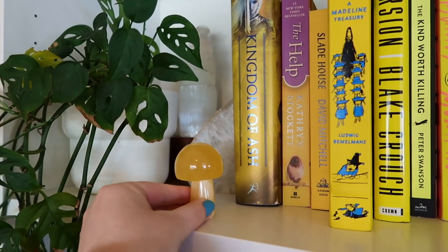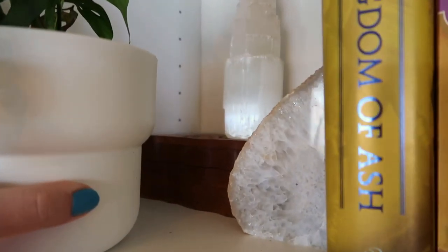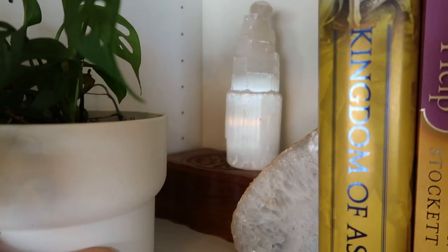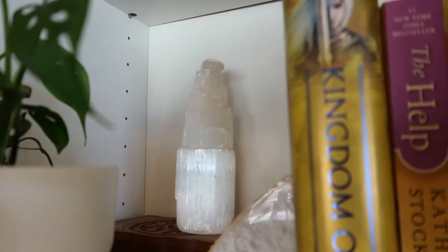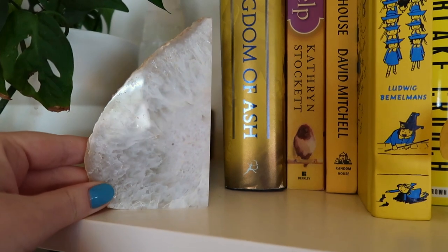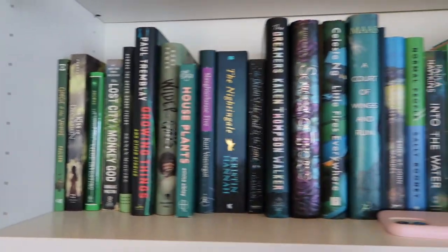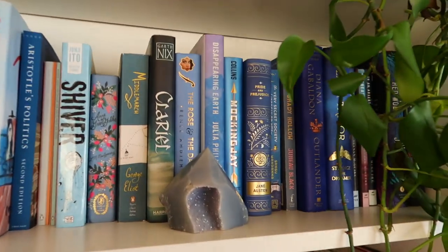And then I have a little honey calcite mushroom. Behind it, I have this little wooden box and it has Palo Santo in it. On top of that, I have a selenite tower. And then this is a crystal bookend. So we go from yellow to green to blue, and then over here into dark blue.